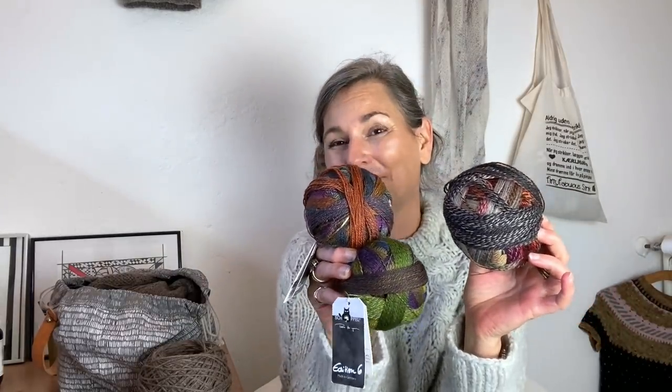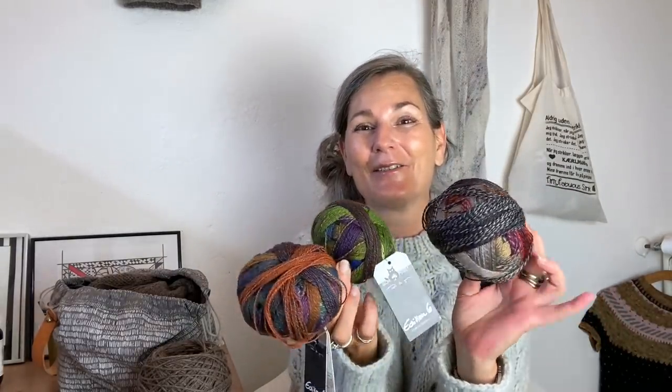I really think it would. I'm not sure where they're from, but I'll try to figure it out and put it in my show notes because they're really, really pretty. And she had some little samples knit up so that I could see the stripes. And yeah, absolutely lovely.